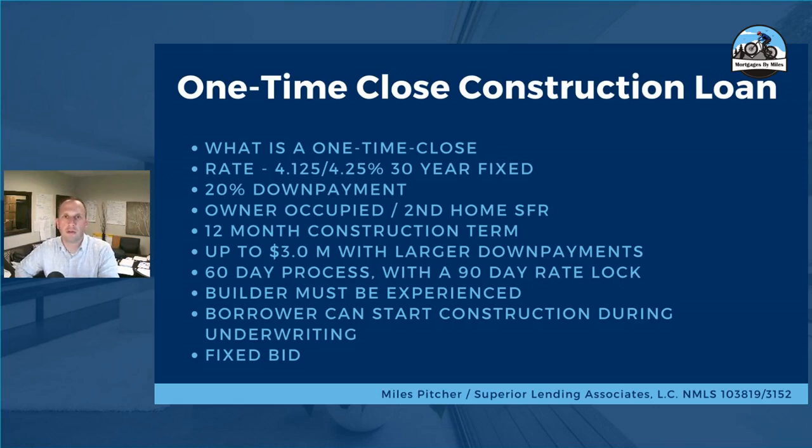When the one-time close loan closes, the title company will come in. They will make sure that every bit of work that has been done up to that point has been paid to all the subcontractors, so that any mechanics liens that they may have against the property are cleared off. They check with the state lien registry and make sure that those are all cleared off.